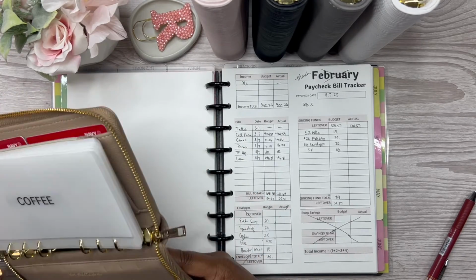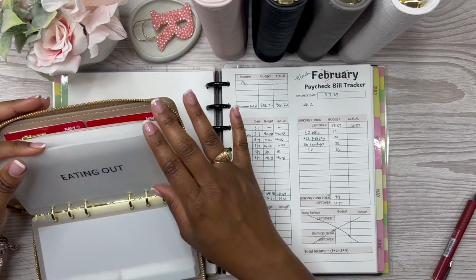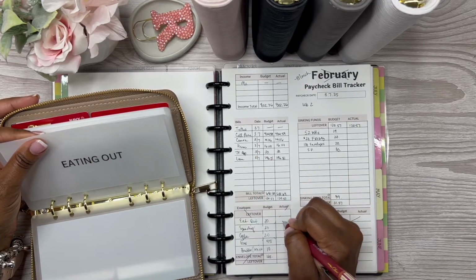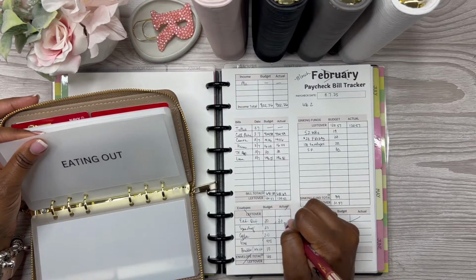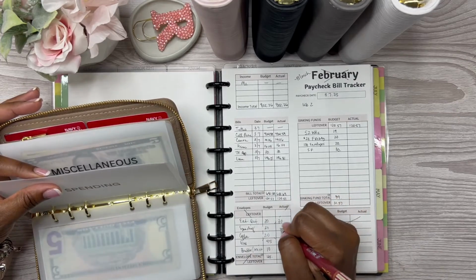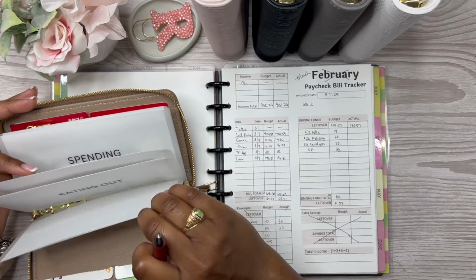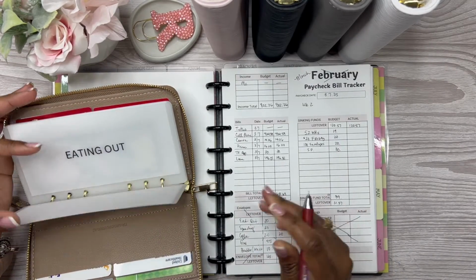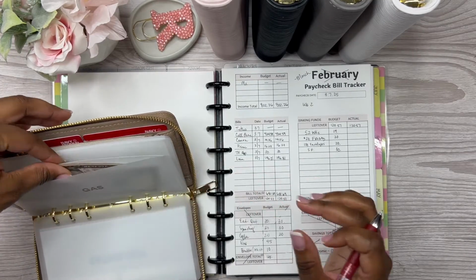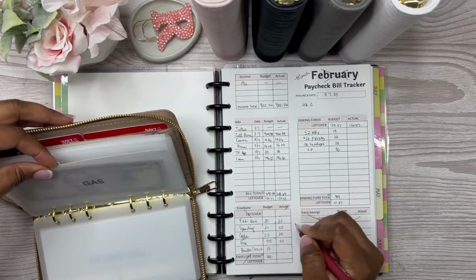So, in my wallet, I budgeted $30 for eat out. Don't have anything left there, so I spent all of that. Spending, I spent everything out of spending. Coffee, spent everything, no leftover in coffee. Gas, how much do we have left in gas? We have $5 left in gas. So I actually spent 40.